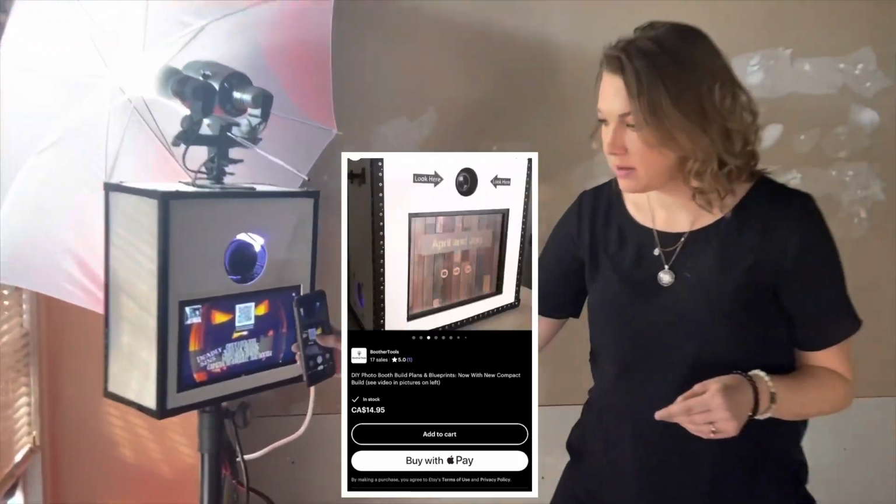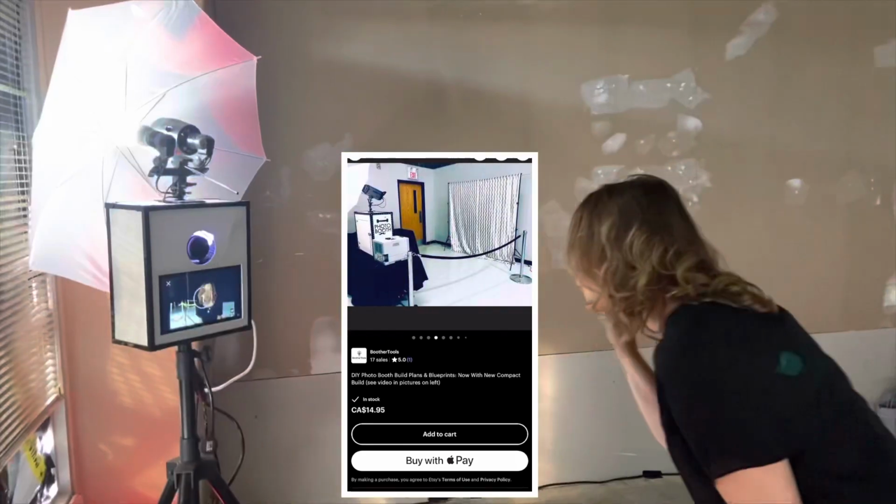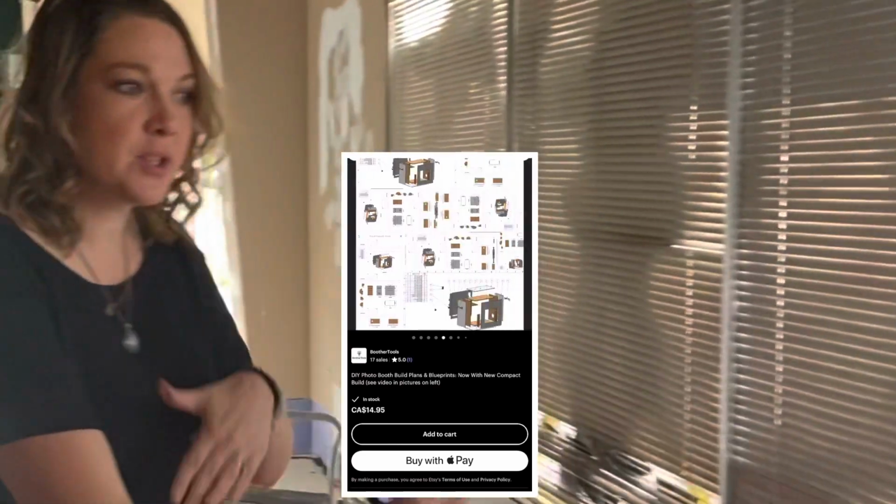Scan your QR code, follow your prompts. We can just follow the prompts through on our phone, and we can send it to ourselves via text message. And there you go, and you can share it that way with you and your friends. It's a great add-on for 2020.